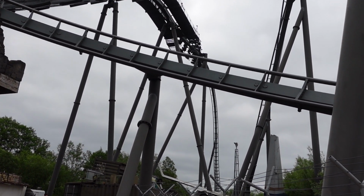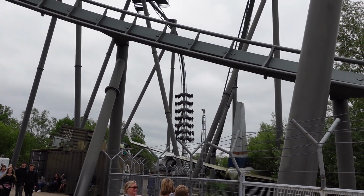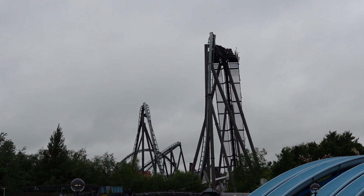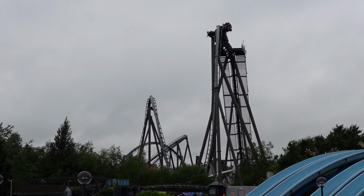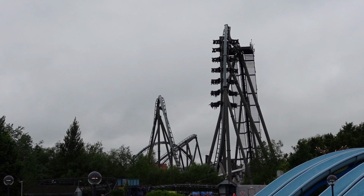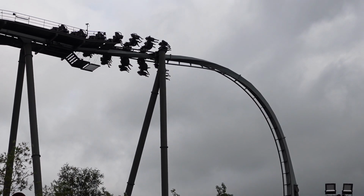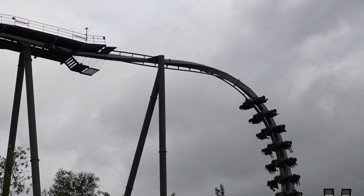At the top, you traverse one of the signature elements of a wing coaster, the wing over drop. This starts off as a super slow barrel roll high in the air. This offers fantastic hang time, particularly up front because you travel through it so slowly. Then you have a dive loop down to ground level. The back row is pulled into this, giving some air time in the descent.